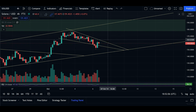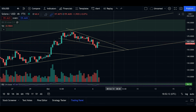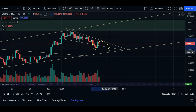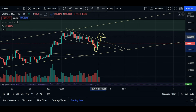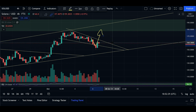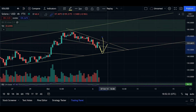Now, I'm under the belief that we are now more likely than not going to see a breakout to the upside of this wedge. It's not impossible, but it's not common that we will see the price fake out to the downside, re-enter back in, and then break out to the downside again. Typically speaking, a fake out leads to a breakout in the opposite direction, which in this case means an upward push. Now again, this is not 100% guaranteed, but it is more likely than not. I would give it 75% to the upside, 25% to the downside.